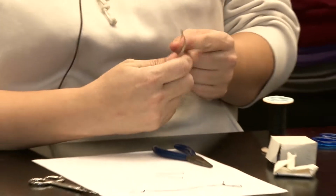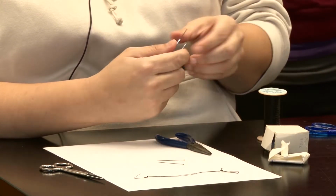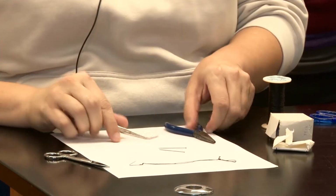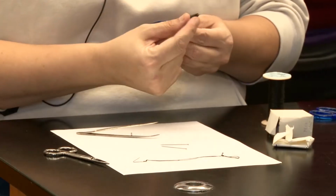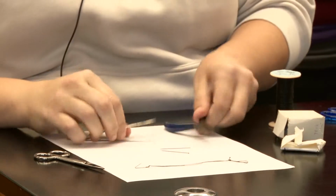Because if you use the real narrow fine tip ones, it'll bend them and you'll never be able to use them on skin again, okay? So I actually prefer the curved forceps more than the needle nose because the needle nose are much wider, so you tend to get bigger loops in your pin, but you can use either one.